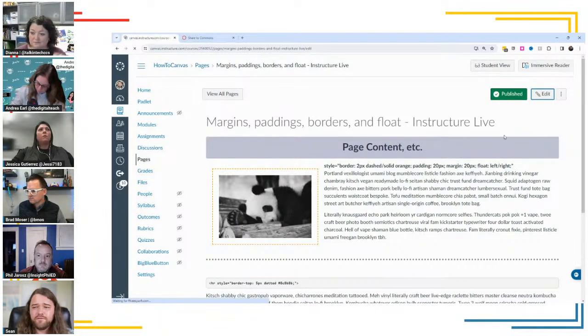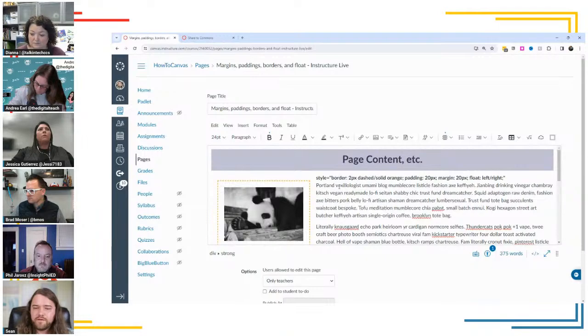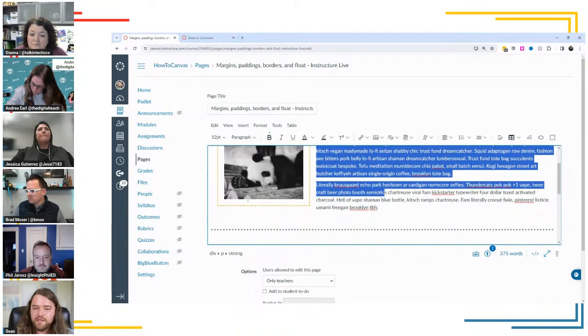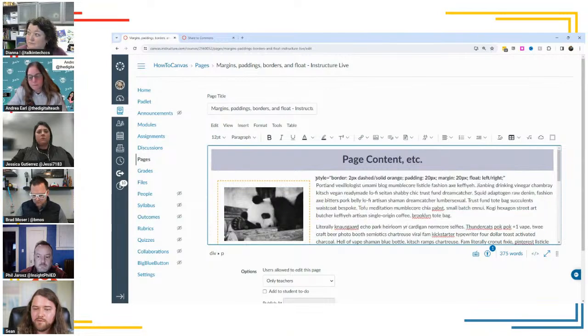And now you notice I floated it to the, let me go back here. So I floated it to the left, and what that did is it brought all this text up to the side of the image. Instead of having the image and all the text on the bottom, it makes for a cleaner page, I think, that I don't need a bunch of white space on the right of my image. I want the text to go up there. And so that's why I float it to the left.